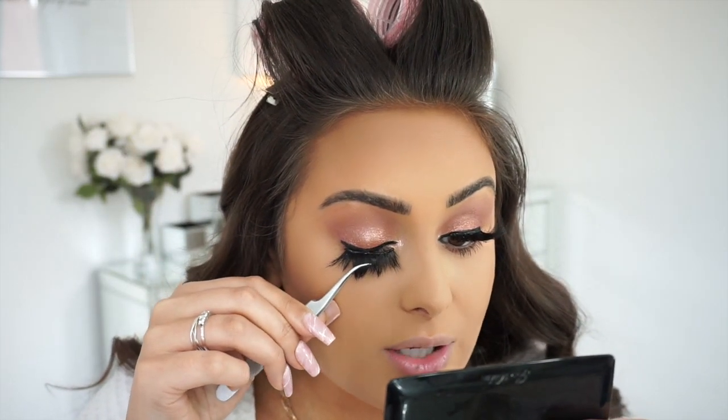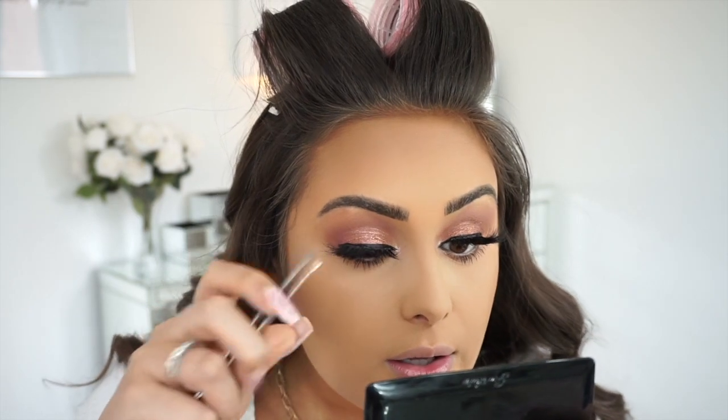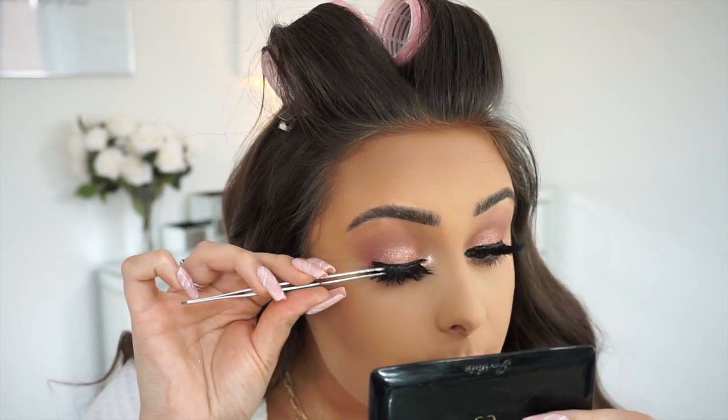And it's on. So easy. I would recommend practicing beforehand. Some people really struggle with applying lashes, which I get. It is quite a daunting thing, but the more practice you get, the easier it gets. I don't even think about it now.